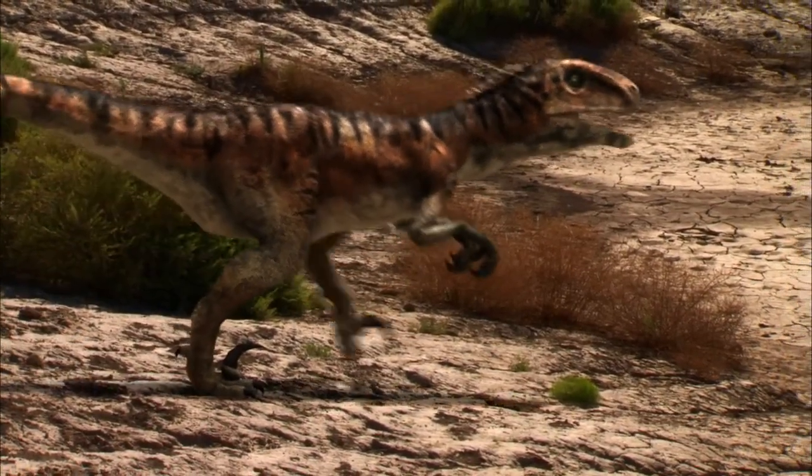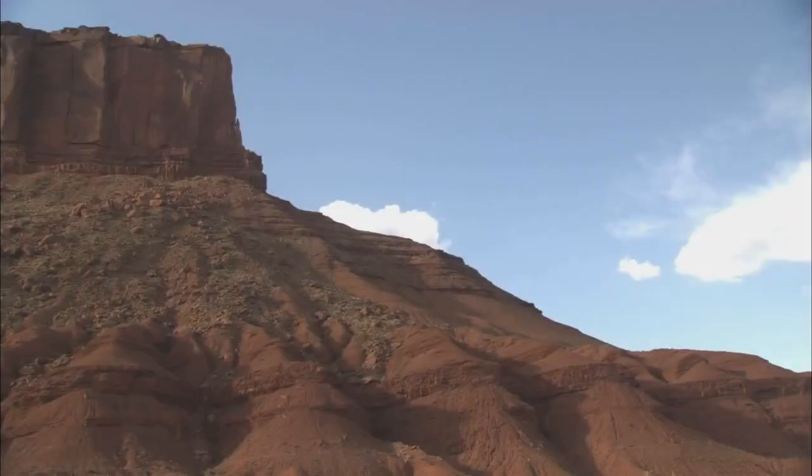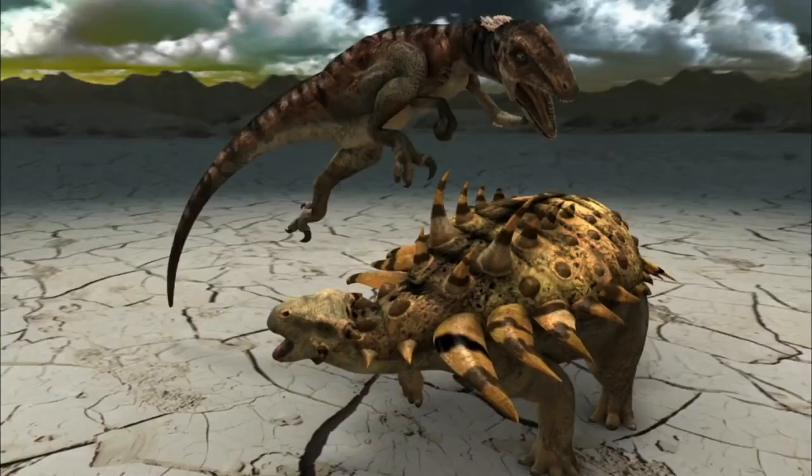The Utah raptor would normally have jumped on its prey's back. But against the armor-plated Gastonia, that would be useless. A fight between these two animals could have happened 1,000 different ways. There are just too many variables to consider.